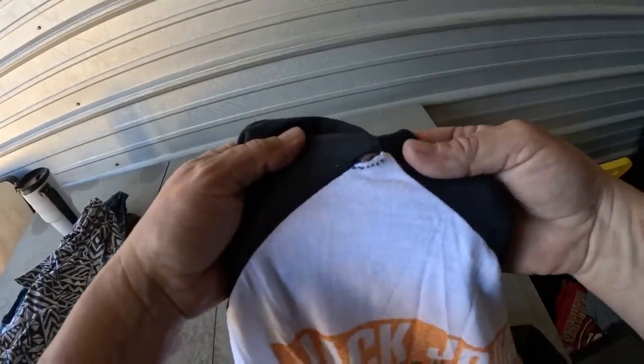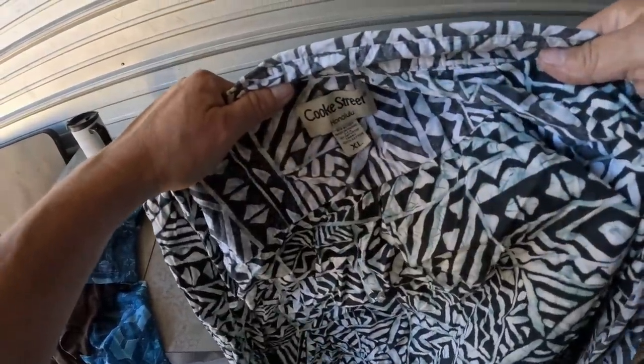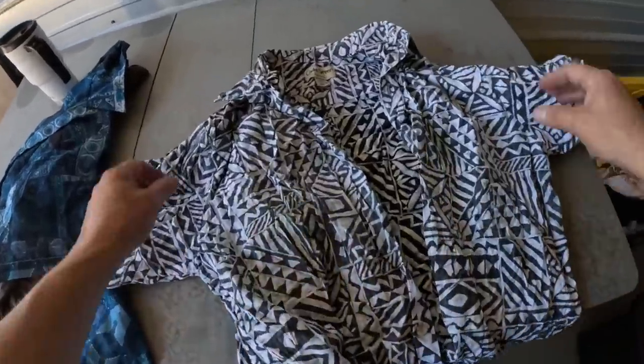Ah, we got a little separation right there. That's too bad. All right. Well, still, I think $10 at D'Enza. This right here, Cook Street, Honolulu. 100% cotton. So not a silk one, but I think Cook Street's one of the better brands. And very nice shirt. Very cool.